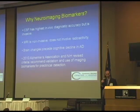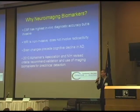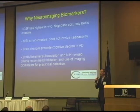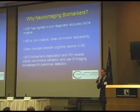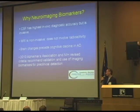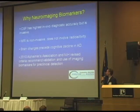Why neuroimaging biomarkers? Neuroimaging is not the only set of biomarkers we can use to detect early stages of Alzheimer's. Actually, the most accurate one is cerebral spinal fluid. It's essentially almost a perfect correlation between the cerebral spinal fluid and the pathology in the brain. The problem is it's very invasive.